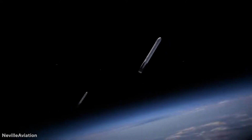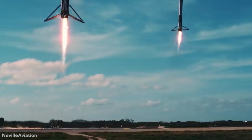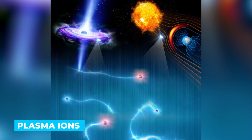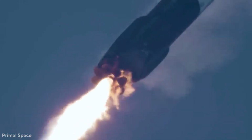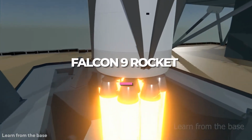The system has been meticulously designed with super lightweight carbon fiber tanks equipped with coal gas thrusters. The rocket system doesn't use any type of propellants and doesn't expel any byproducts into space. Instead, the engine produces thrust by accelerating superheated plasma ions in conjunction with magnetic fields. Thus, no fumes are expelled from combustion. These engines are known as electric thrusters, but they work quite differently from the Falcon 9 rocket system.